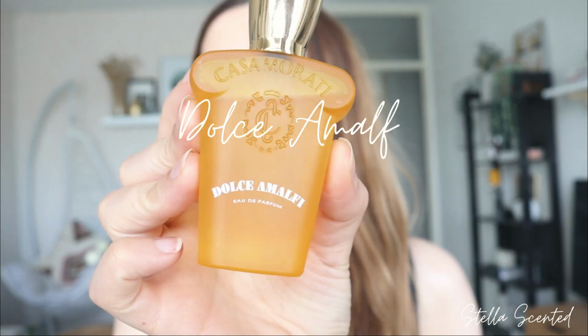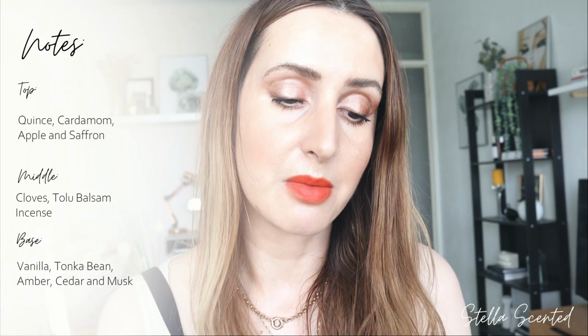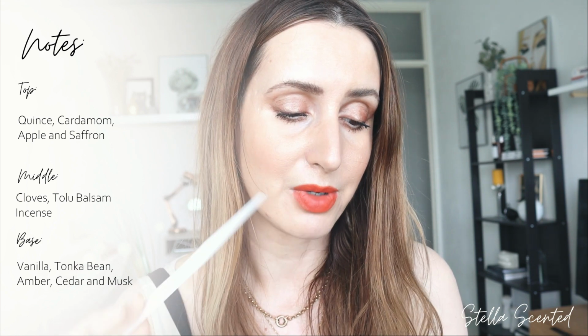Continuing the delicious summer cocktail type of scents, we do have Xerjoff Dolce Amalfi, and this one to me is absolutely the definition of a juicy fragrance, something very mouth-watering and delicious for the summer. The notes in here are also very intriguing. We have on the top quince, cardamom, apple and saffron. In the middle we have cloves, tolu balsam, incense, and in the base we have vanilla, tonka, amber, cedar and musk.